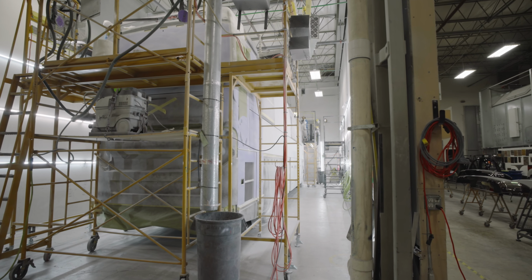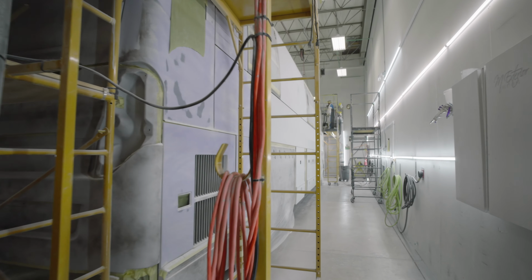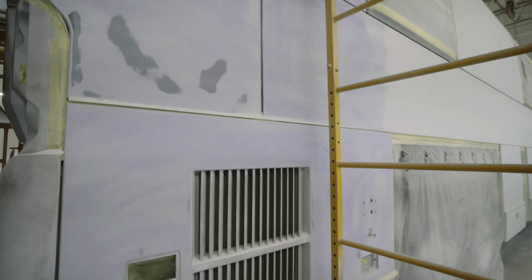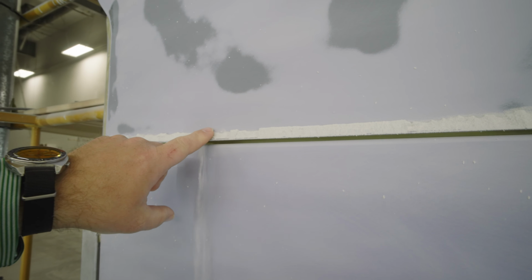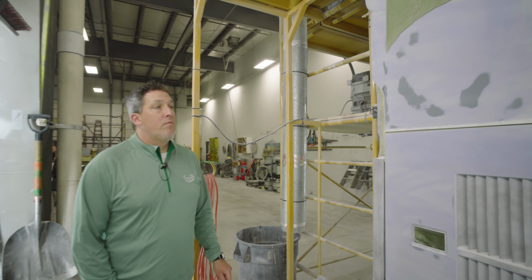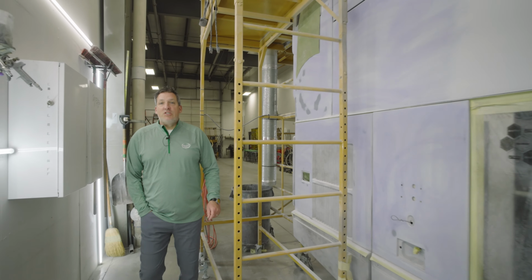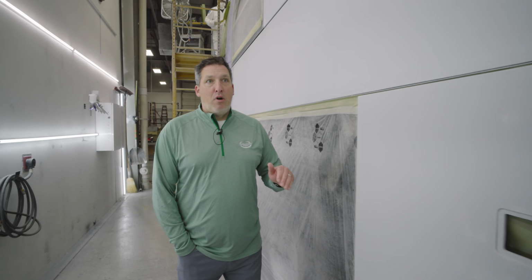This is shell prep. They are sanding down the imperfections of the fiberglass sides of this shell. And you look at all of these, look at all this sanding on the side. The success of the paint job, the longevity of the paint job is in this prep. And so it takes a couple of weeks to prepare these guys to be painted. And that's what you see right here.